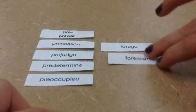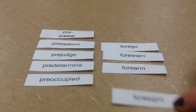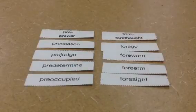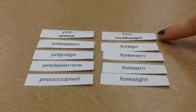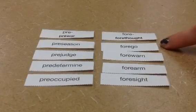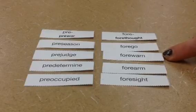Forego, forewarn, forearm, and foresight. Fore, F-O-R-E, is also a prefix that means before. A forethought is a thought that you have before you do something. To forego something means that you decide ahead of time not to do it. Forewarn means that you're warning ahead of time.